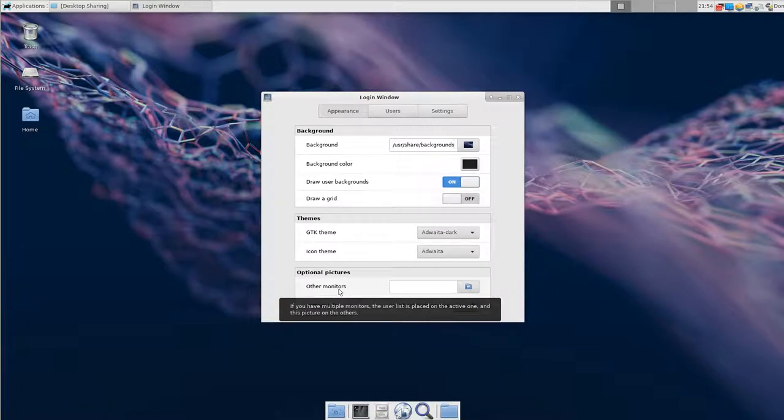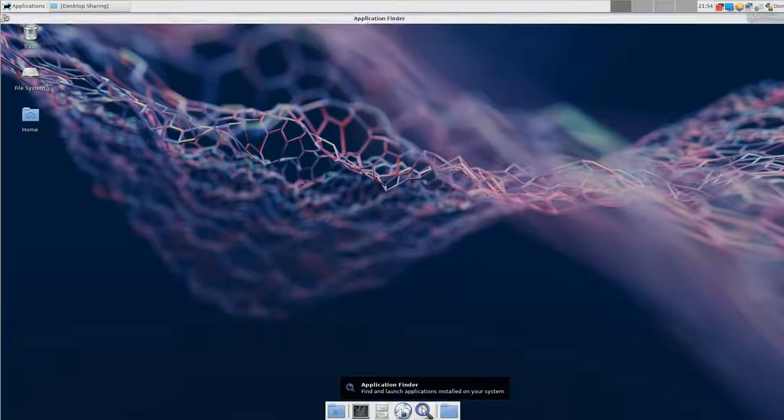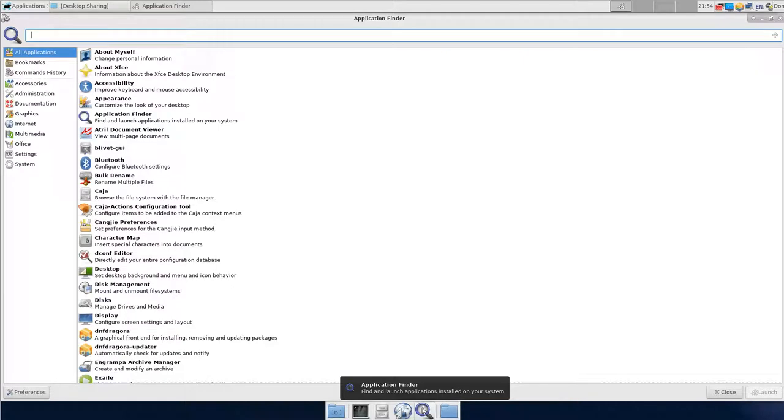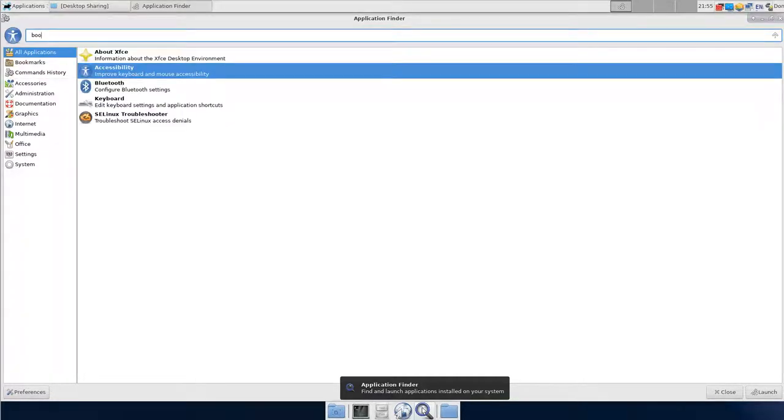Other monitors. If you have multiple monitors, the user list is placed on the active one and the picture on the others. Ah, okay. Background. Yeah, I'm not going to bother with any of the rest of it. Let's see. Boot. Bluetooth and SELinux troubleshooter.